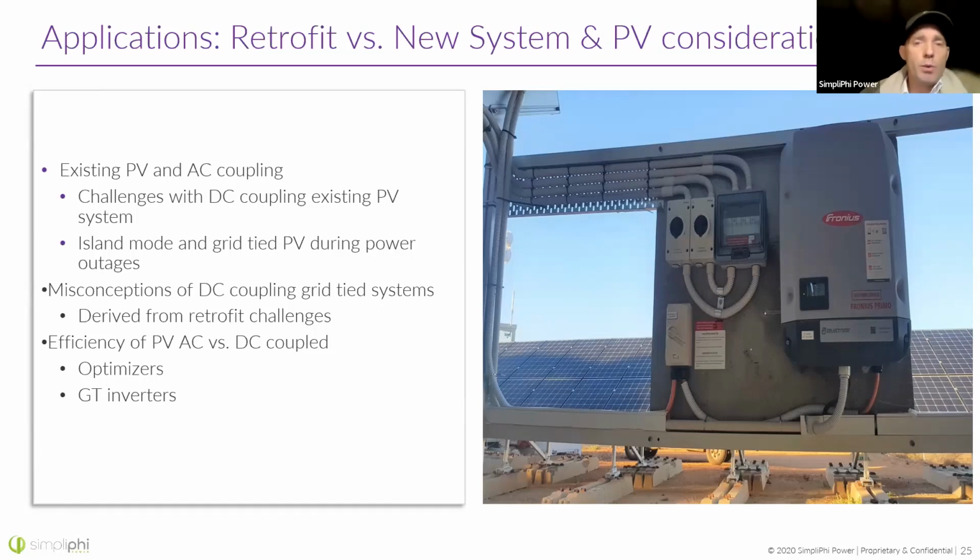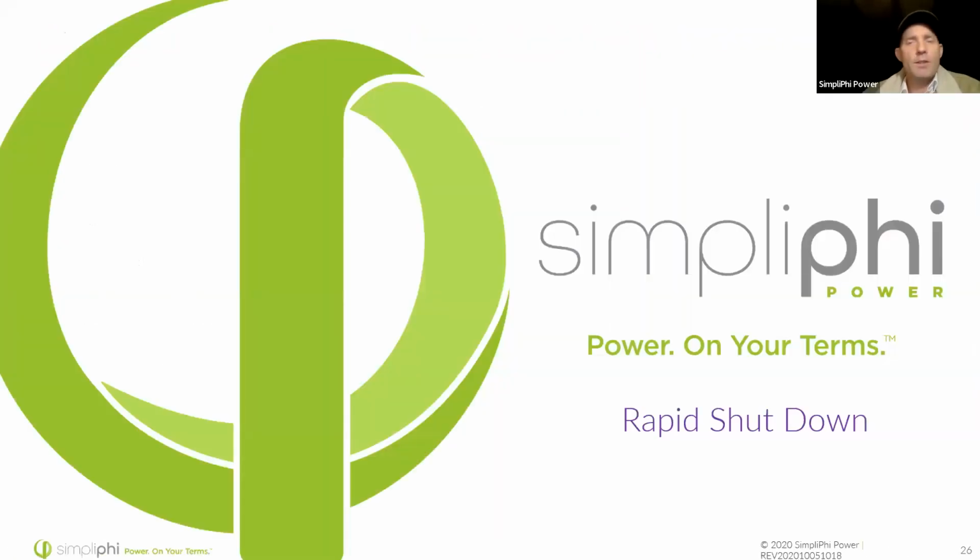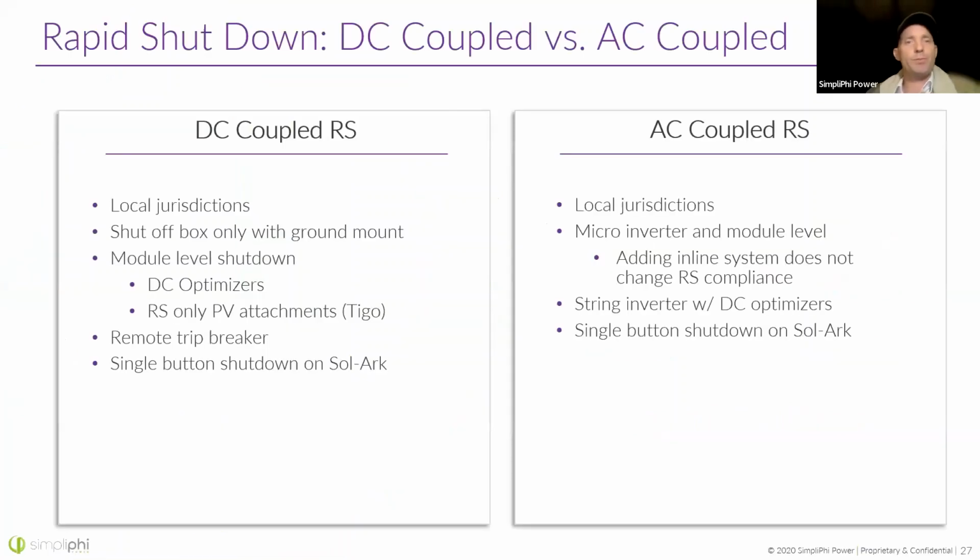It's a good idea to check with your local housing jurisdiction to make sure that when you do have a DC coupled system, almost everywhere you go in the US now, you're required to have those rapid shutdown modules on your array. And that's to prevent harm to anybody who might be working on the system. If there's a fire at the house, et cetera, they have to have a way to rapidly shut off the array at the solar panel level. Let's talk a little bit about rapid shutdown.